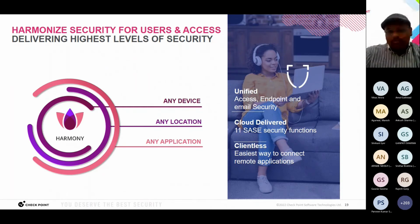Our SASE solution has more than 11 types of security functions coming together to provide you a cloud-based solution for your consumption. And also we can give you a clientless solution without installing any agent, especially for your BYOD and the third-party vendors. So this is the easiest way to connect from the remote applications. So that's all from my side when it comes to securing remote access.